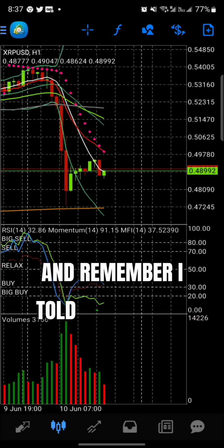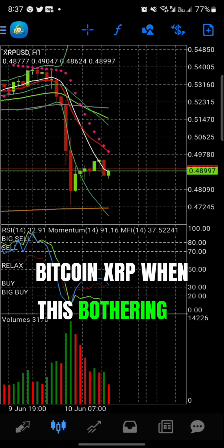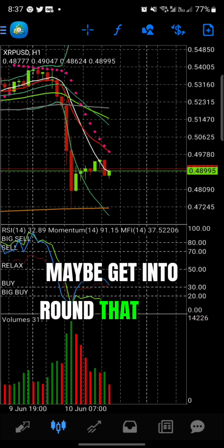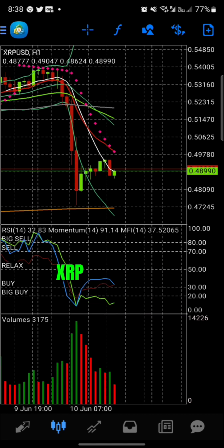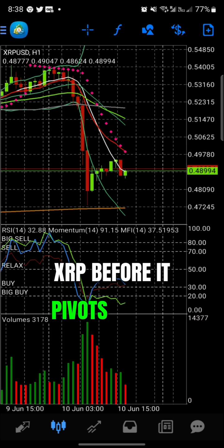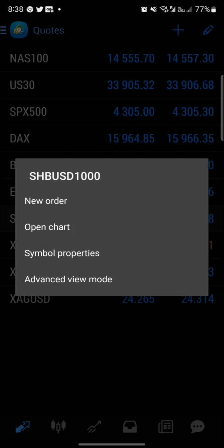And remember, I told you I expect that maybe we could see Bitcoin, XRP, when it's bottoming out, maybe getting to around that 20 cents. Maybe even you could see a 16 cents XRP before it pivots up and goes back up. All right, let's take a look at Shiba Inu.